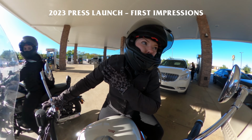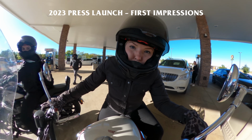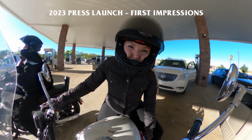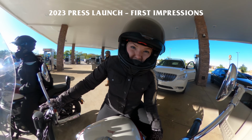But for comfy highway cruising for hours and miles on end, yes, you can totally do 80 miles an hour on this bike, no problem. Honestly, with or without a windshield, that part's totally up to you. But the windshield does make it a lot easier, especially on a windy day like today.